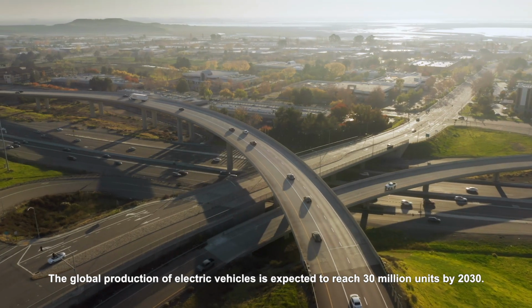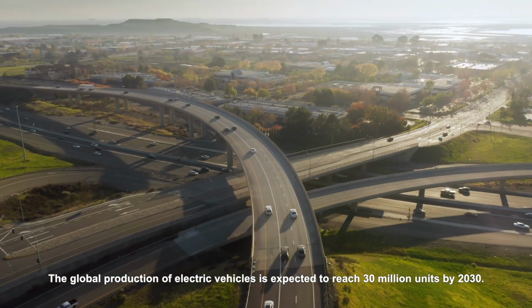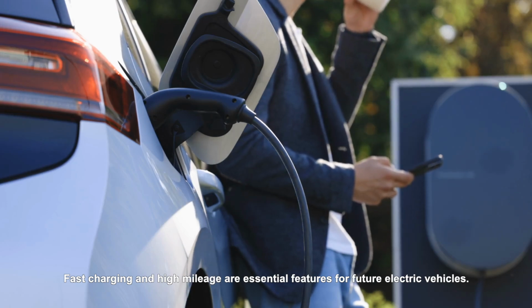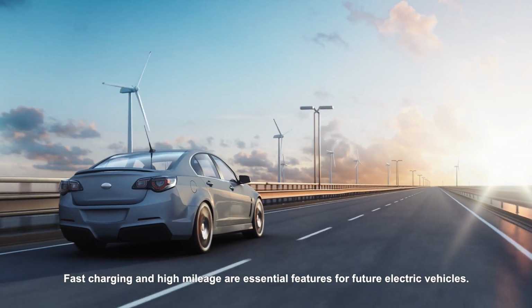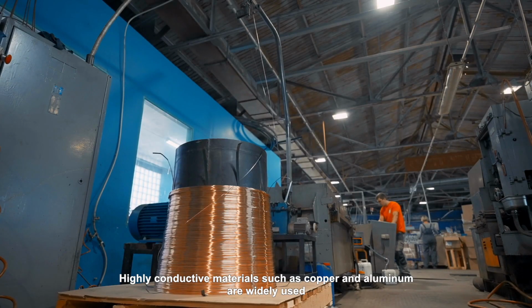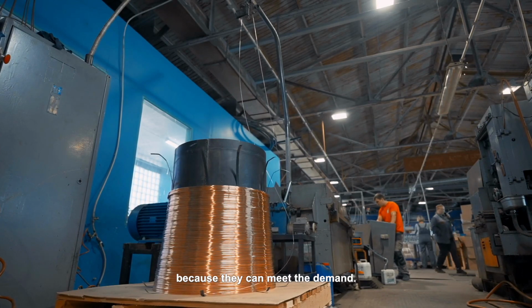The global production of electric vehicles is expected to reach 30 million units by 2030. Fast charging and high mileage are essential features for future electric vehicles. Highly conductive materials such as copper and aluminum are widely used because they can meet the demand.